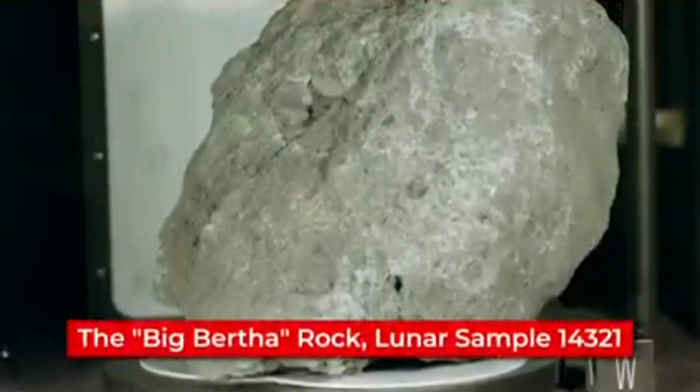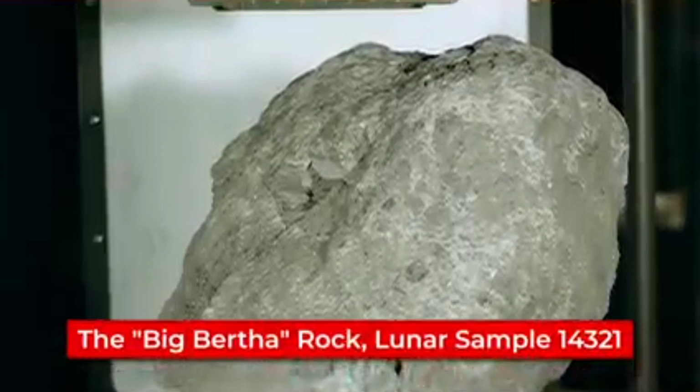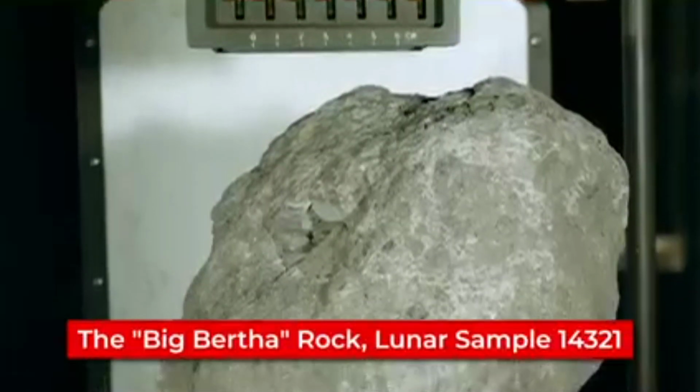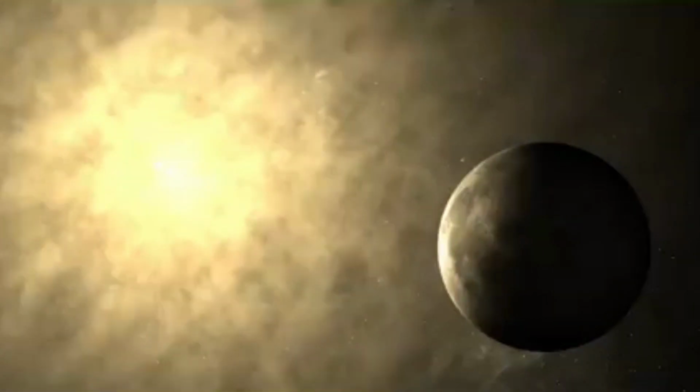Why did it take 40 years to examine and find water in the rock samples returned from the Apollo missions? And why would they make such an outlandish claim? Is there something they don't want us to know?